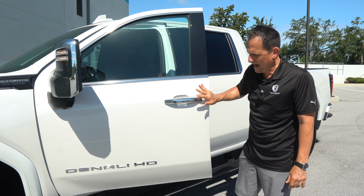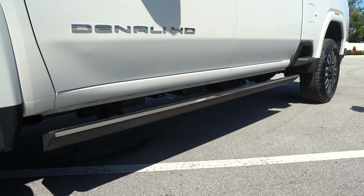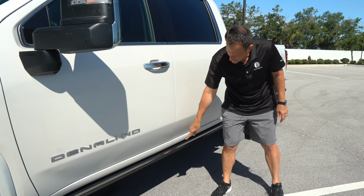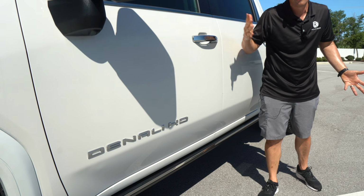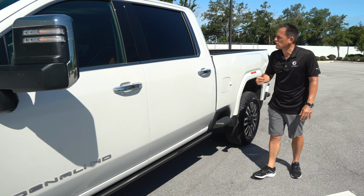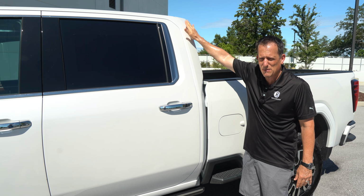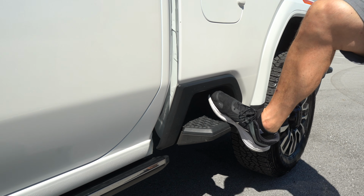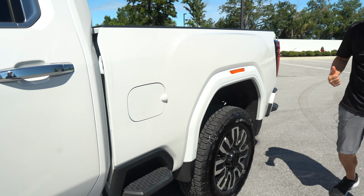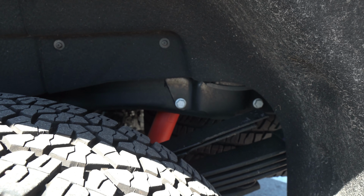You do have your automatic dropping running boards, always like that touch. And then they're gonna pull right back up with a little bit of that shiny chrome finish. I mean, the good news is from the side, all the shiny chrome matches. So that's the good news. Working our way towards the rear, like I said, even the way they designed their cab, the back of the cab, that's all GMC specific. You do have your side step to get into the bed of this truck. And then working our way towards the rear, you'll notice our suspension, the Rancho shock absorbers, our box frame.